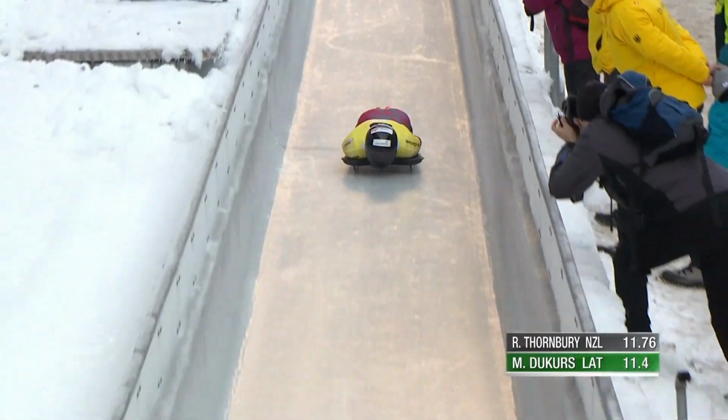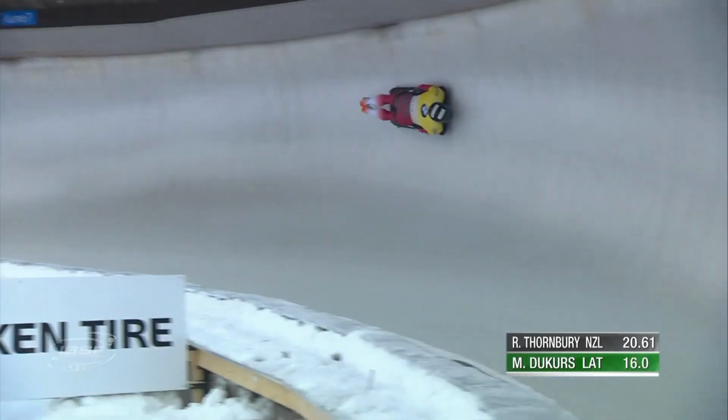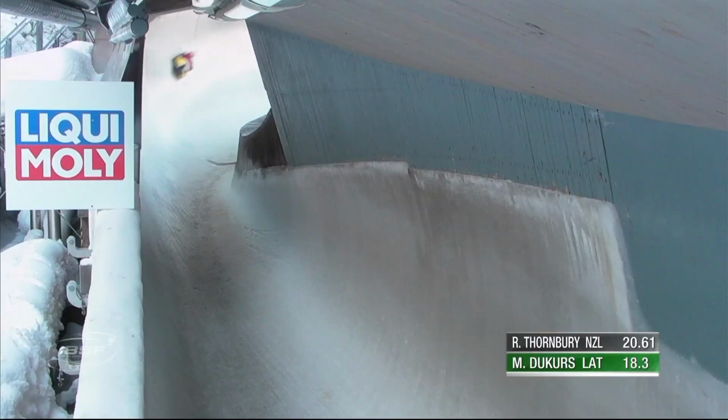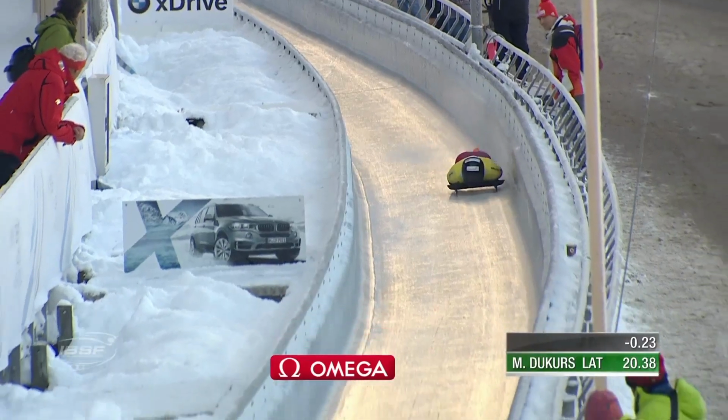Well, if he's 7/10 better than Reese Thornberry at the bottom, he gets the track record. So let's start seeing times of 25 or 30. Interesting start, 471 for him. Track record's 453.